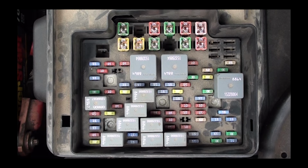The next fuse we're going to look at is, if you look on the center left side, you're going to see a green 30 amp fuse. That's your RTD fuse. It supplies power to your ride control. Check these fuses, and if any of them are blown and you replace them and your service ride control is off and everything's working, you're lucky. But here's the bad news. There's a reason why that fuse blew. So there may be another issue going on.